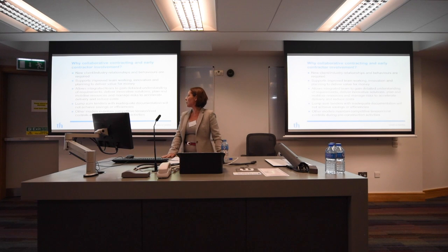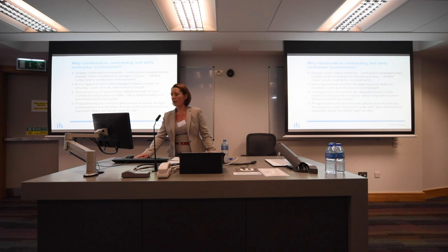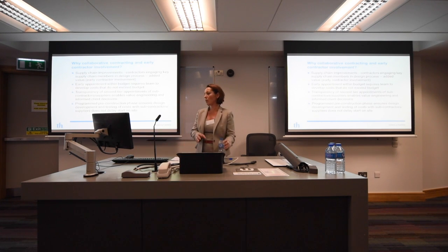They identified that lump sum tenders with inadequate documentation won't achieve savings or efficiencies, and that other models maintain competitive tension and cost controls during the pre-construction phase.